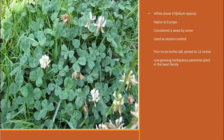White clover. This is native to Europe. It's considered a weed by some. It's used as erosion control. It can get 4 to 6 inches tall and spread to 12 inches, and it's a low-growing herbaceous perennial plant in the bean family, with a beautiful white flower that attracts pollinators.